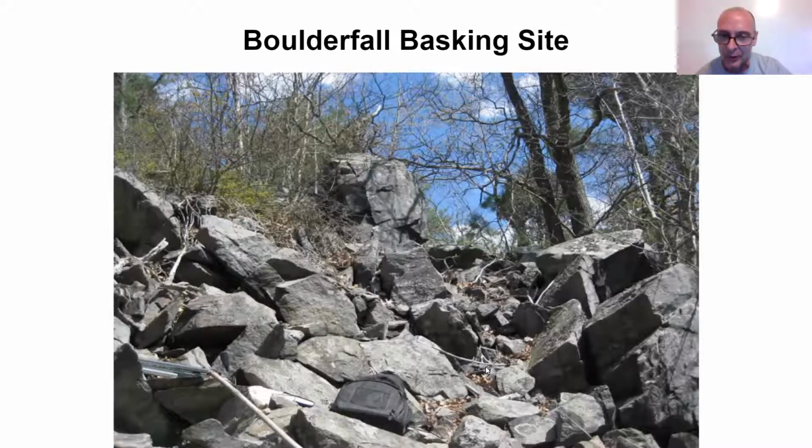So this is kind of a second-rate kind of thing. But in some areas, that's the only kind of basking sites that are exposed and available. So they'll use those where they have to, where there's none like the one I just showed you.